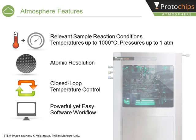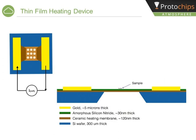At the heart of the Atmosphere 200 system are specially designed MEMS devices, or E-chips. Two E-chips, a heating device and a window device, are used to support the sample, heat it, and contain the gas layer around it. At the center of a heating device is a thin, semiconducting silicon carbide membrane. Forcing current through the silicon carbide layer causes joule heating of the membrane, and its temperature is proportional to current. This carbide film is strong and is capable of heating to very high temperatures.